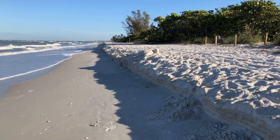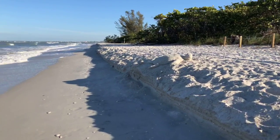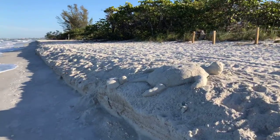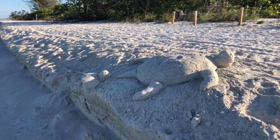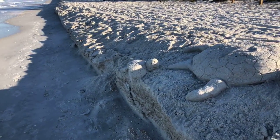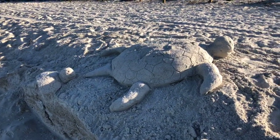A lot more erosion here. Yeah, there's two turtles left here. Yesterday there were three. Well, there's one and a half left. I think they started out with four. There was the mama and there were four little babies going out. Now we're down to one and a half little turtles.